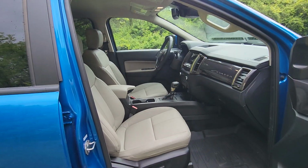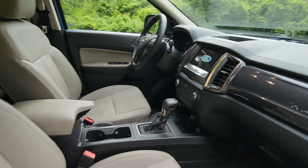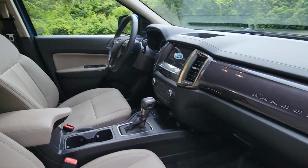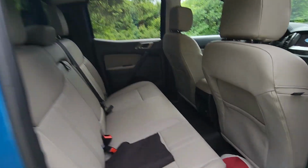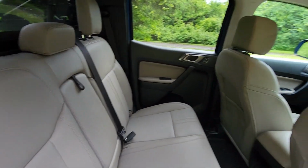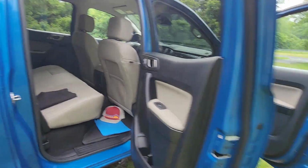I went with the cream seats. I literally just came from the dealership, so I'm pretty stoked.